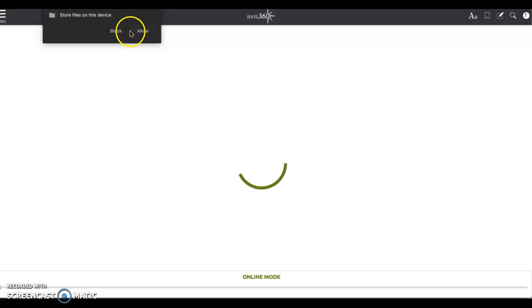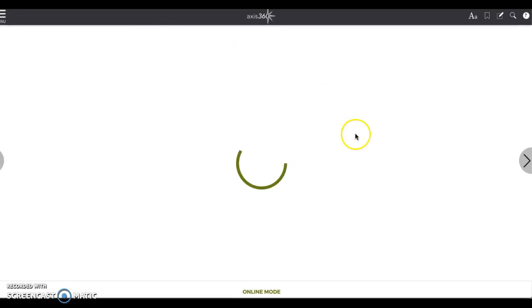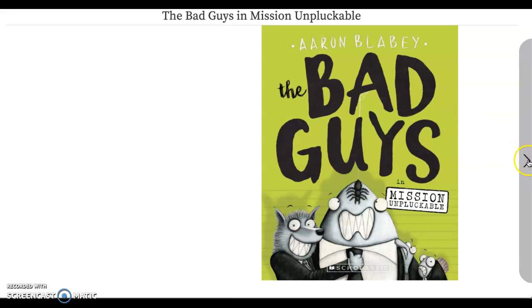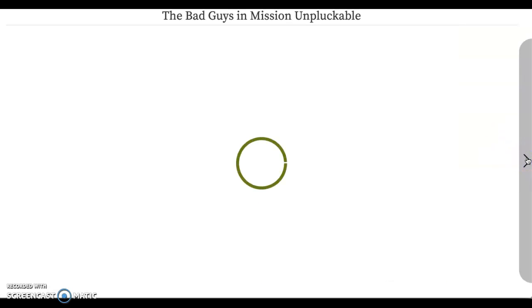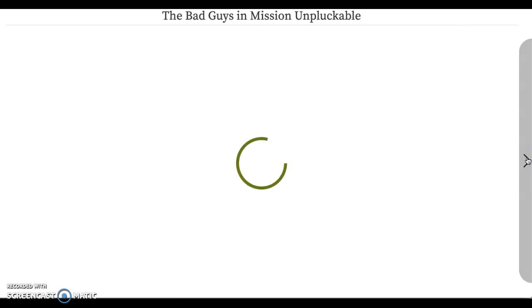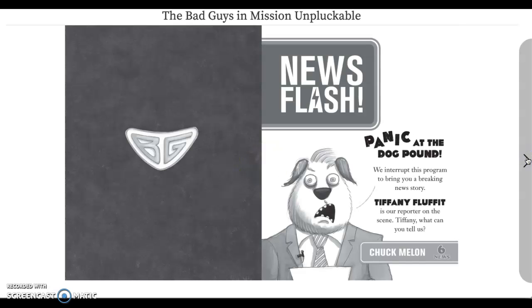Store files on this device. I'm going to go ahead and allow. So it may take a minute or two to load, but here is the book. And to move to the next page, you just go ahead and click the arrow found on the side of your device. So as I click that, it goes through the various pages. And this is Bad Guys in Mission Unpluckable.